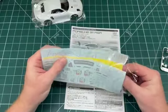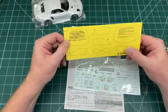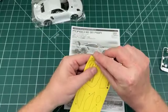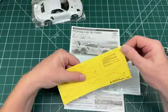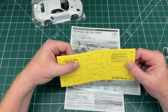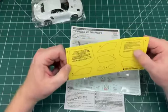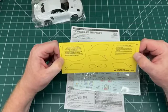That looks remarkably like a set of window masks. It is a set of window masks. There we go. Oh, now that's nice. And they're printed on what appears to be kabuki tape. It is. Yeah, that's lovely. Oh, yes. This masking sheet is used to paint the window edges and the window frames in black to reproduce sharp lines. Thank you very much for telling us that. That's really useful.